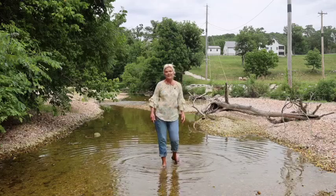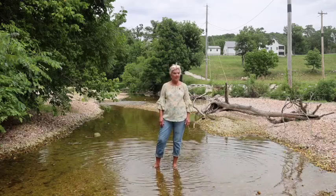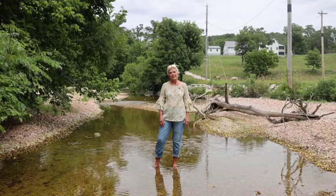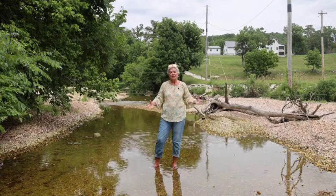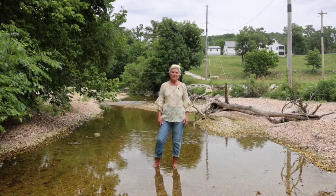Oh my goodness, it's a hot day here at Mountain Creek Ranch. It is up in the upper 90s, the feels-like temperature is around 107, and it is unbelievably hot. So when outside influences like heat come in, the ranch really has to adapt to that because we serve those animals and we have to make sure that the animals are okay.